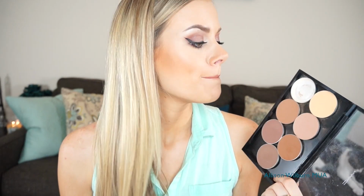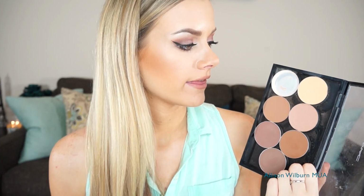Okay, so lots of different colors, obviously, for highlighting, contouring the face, all that stuff. But I've been loving these for eyeshadow. So what I like to do is use some of these guys for my face, to do some contouring, and then I will also use all these guys to do different eye makeup looks. So this is my favorite crease color right now.